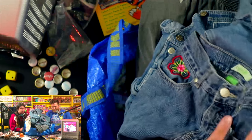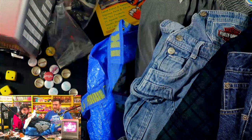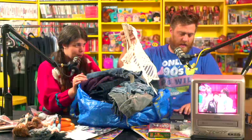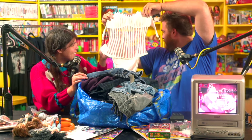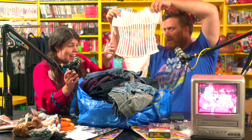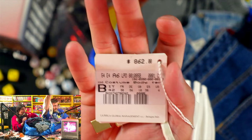So I got a bunch of like 90s vintage denim and such, some t-shirts. This was the most interesting thing that I got. This is apparently a high-end brand. So I saw this corset. I don't even know how to show this off. It's a very weird thing, but the price tag on it is still on it, and it says $862 originally. And she's not lying about this. Look at the price tag on that.